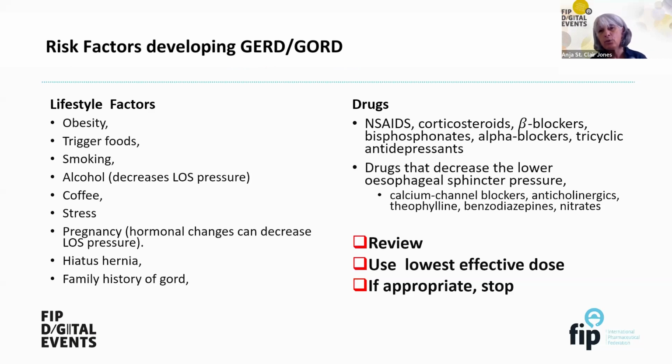What you have to do is review them and use the lowest effective dose. If it's a prescribed drug, they need to go back to the GP or the prescriber and ask, can it be stopped? Can it be changed? And if it's an over-the-counter drug, your skills should be able to make a decision. Do they need to change? Can they continue with the medication at the lower dose?